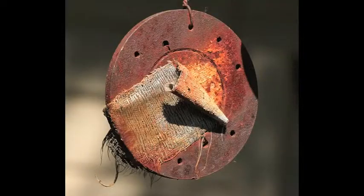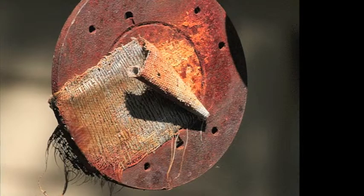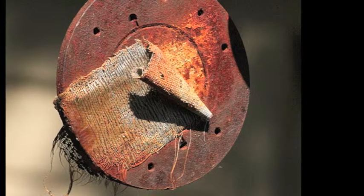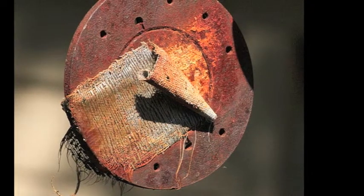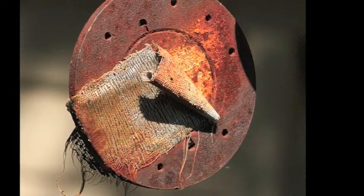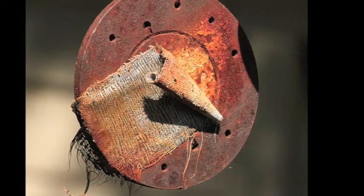Rusted Wind Chime, which I gave 14 points to, which is good for 2nd place. This is a really nice image. The first thing that jumps out at you, or jumped out at me, and I think always jumps out at people when you look at an image printed on metallic paper, is that it's printed on metallic paper. And for certain types of photographs, with metallic paper there's just no substitute for it. And I think it works really well with this image. The colors just kind of pop.